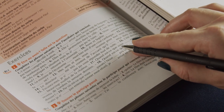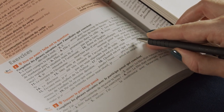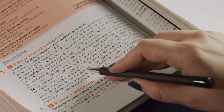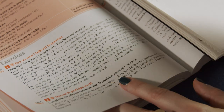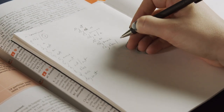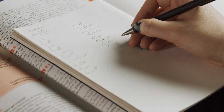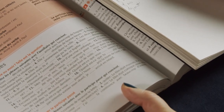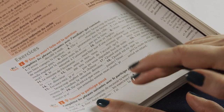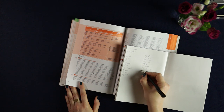17. Quand est-ce que vous rentrez? Je revenu de Londres la semaine dernière. When did you come back? Quand vous êtes rentré? Je suis revenu de Londres. Came back from London last week.